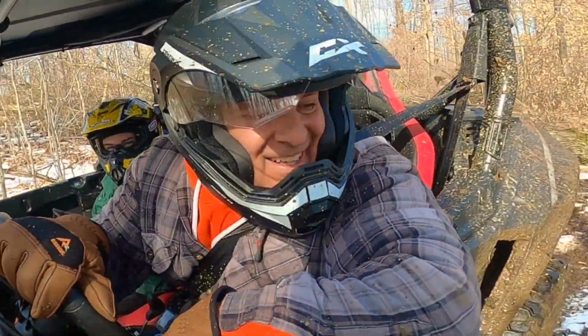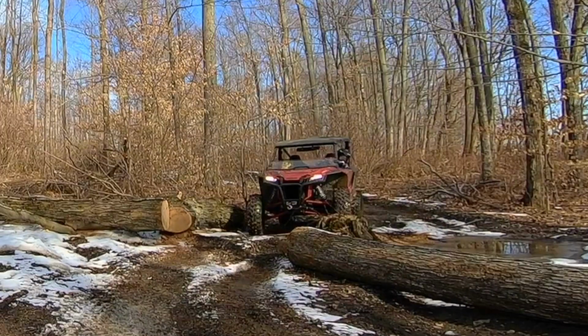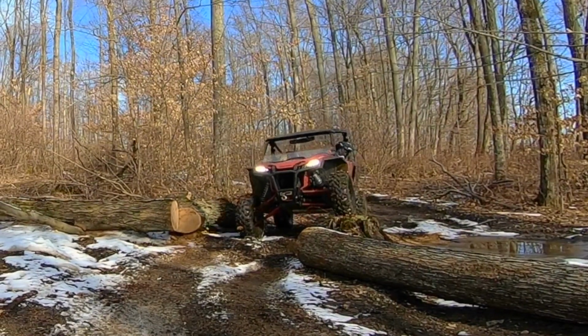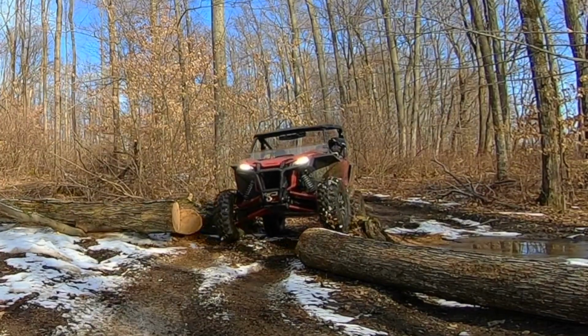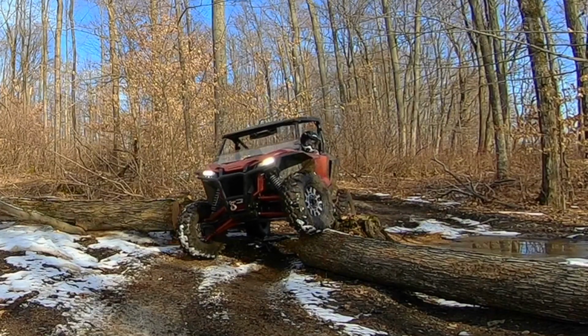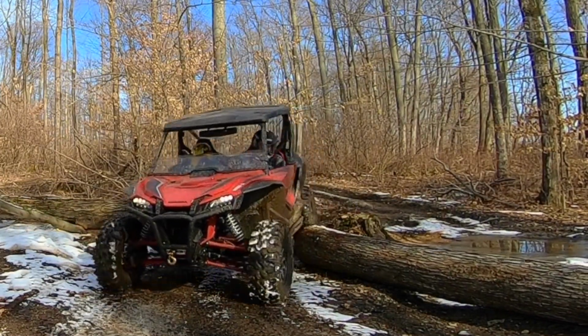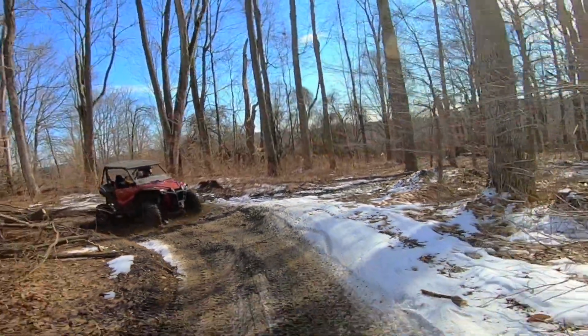That was awesome. If you're not impressed with this, you should be. Back to back, Steve hops a 16 to 18 inch stump and log. First try, doesn't hesitate, and gets over it. I don't even think he spins the tire doing this. Very impressive. Credit the driver and the machine.